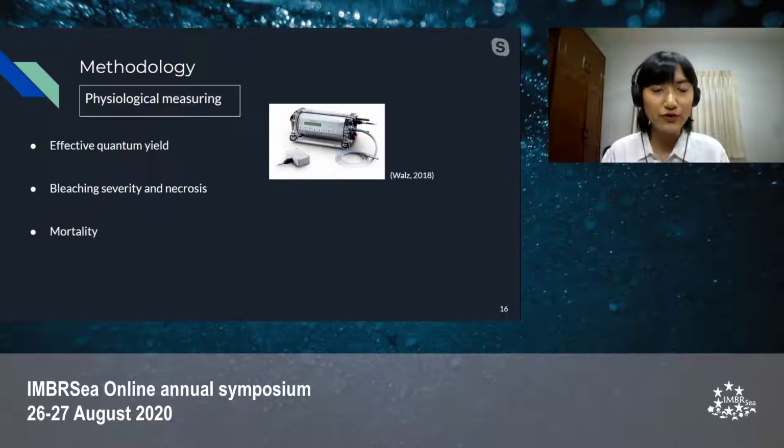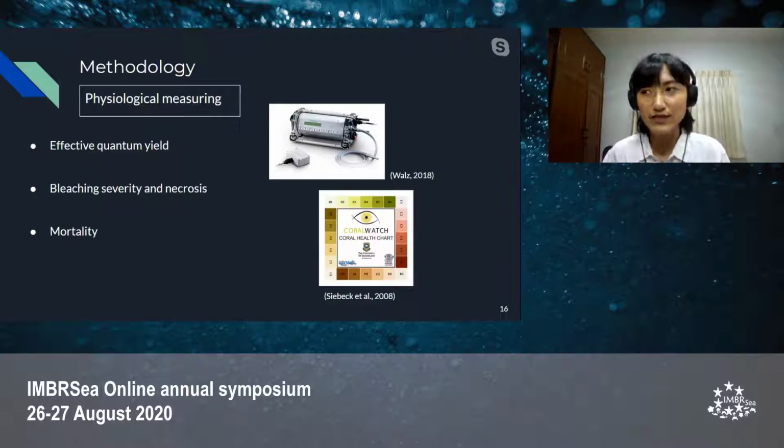And for bleaching severity and necrosis, the image was taken using a digital camera, and then the color of the fragments was compared with the CoralWatch card. It can demonstrate the intensity of the bleaching. And the ImageJ program was used to analyze the red, green, blue standard curve of the color of the fragments and the color in the card. The same program was also used to measure the area of the tissue necrosis.